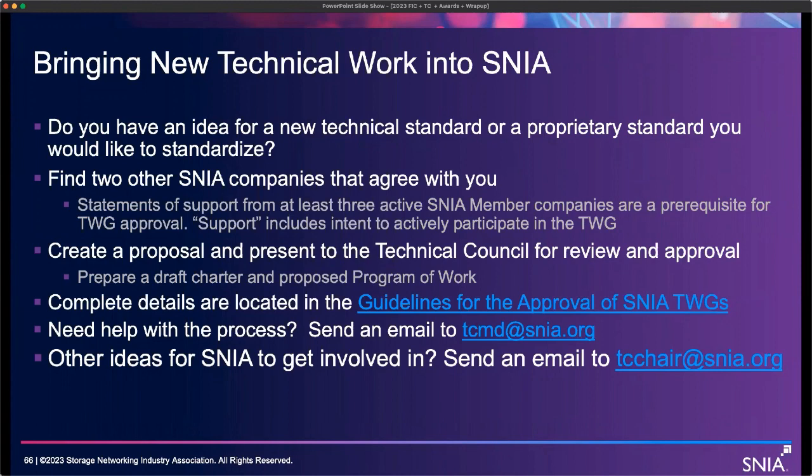Complete details are located in the document Guidelines for Approval of SNIA TWIGs. And you can always contact Arnold at tcmd@snia.org to give you a hand, tell you what you need to do, tell you what you've done already that qualifies. And you can always get a hold of Bill and I by going to tcchair@snia.org, even if you just have an idea for the TC to work on.